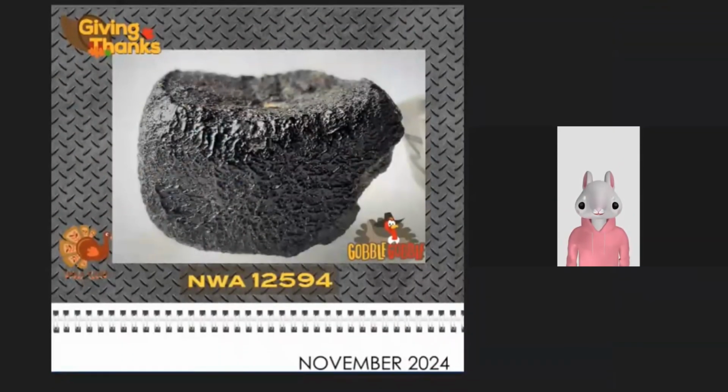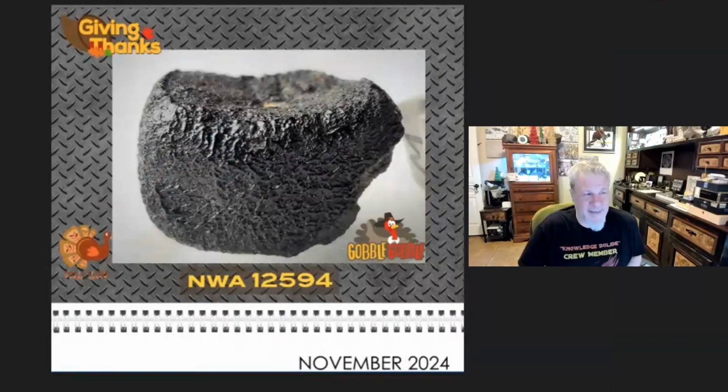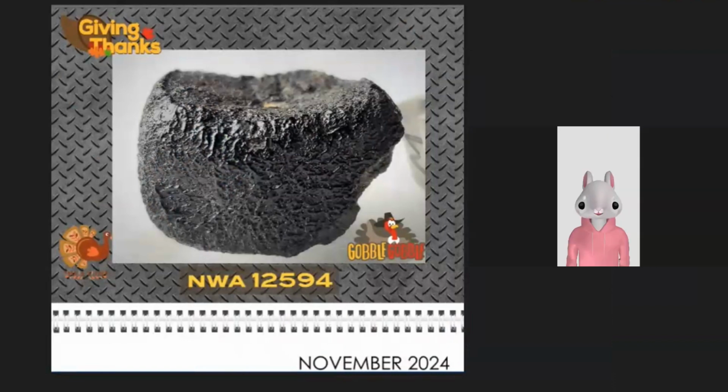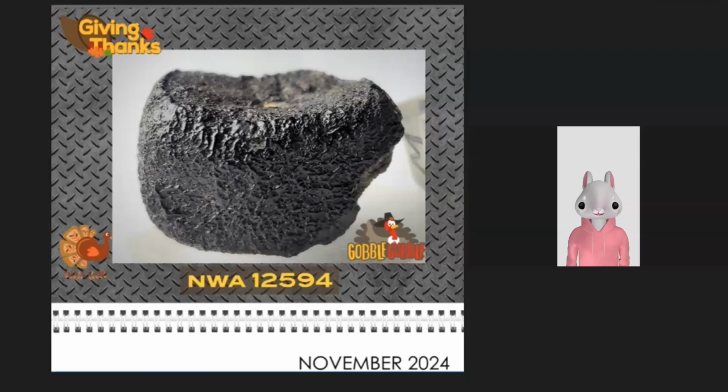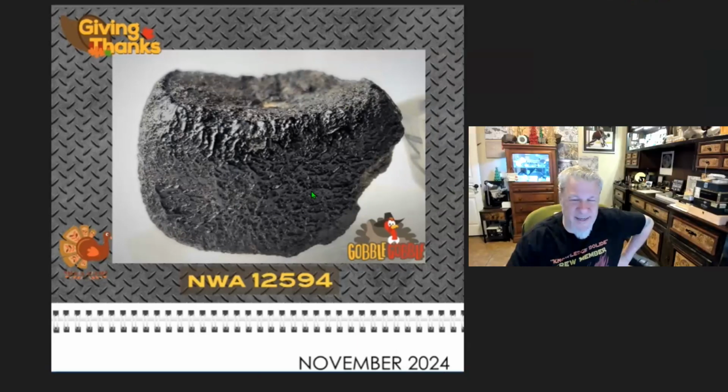This is NWA 12954, and I believe that this lives up in Canada with Smiley now. Is that correct, Topher? Yeah. I miss it daily. So this is a 16.712 gram Martian shergottite found in Northwest Africa in 2018. I remember we sold it, and my reaction was woohoo, and Topher didn't want to let go of it. But Smiley's taking good care of it. And I think that was the one that came with the free 16 by 20 canvas print, which he proudly has in his office.